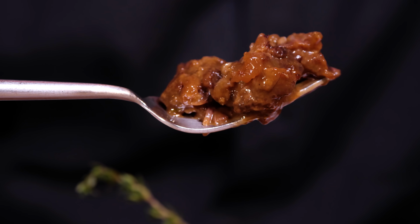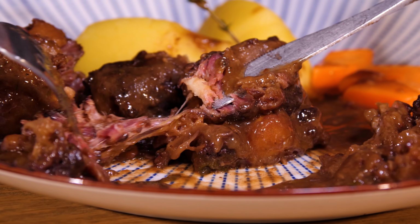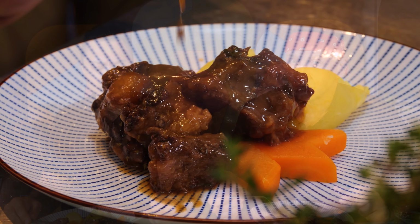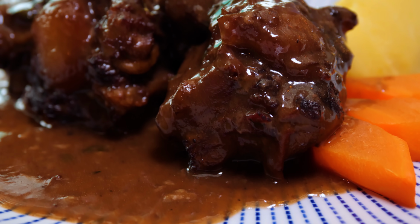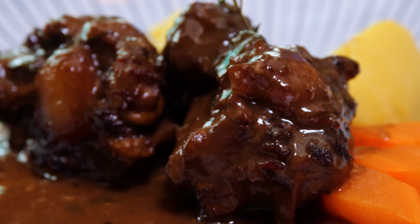Oh, look at that. Cheers. Cheers. I just went to heaven right now. Really good. The sauce is glistening. I mean, do you see how sheen it is?